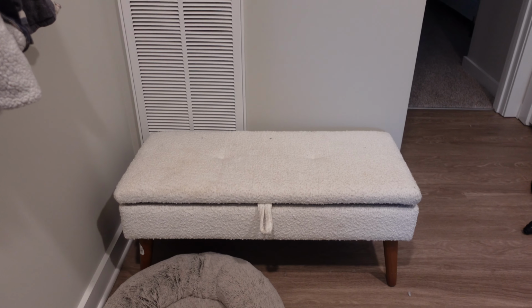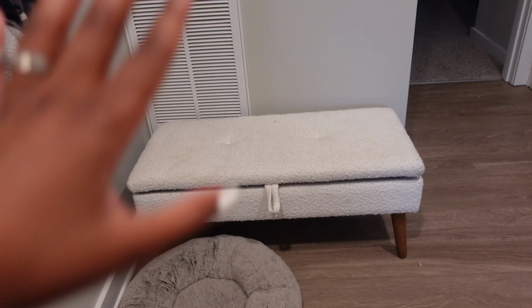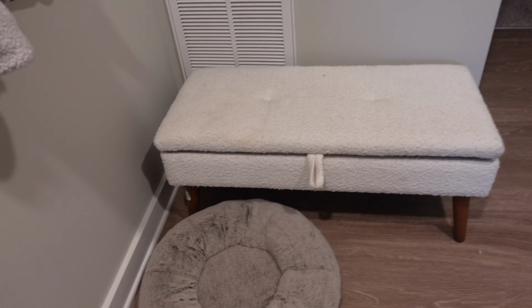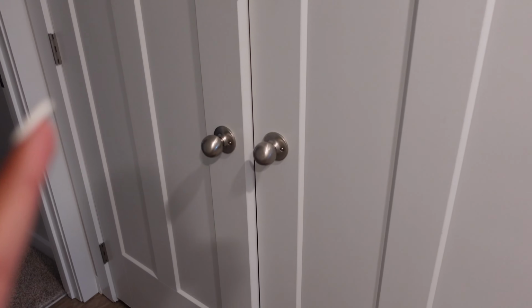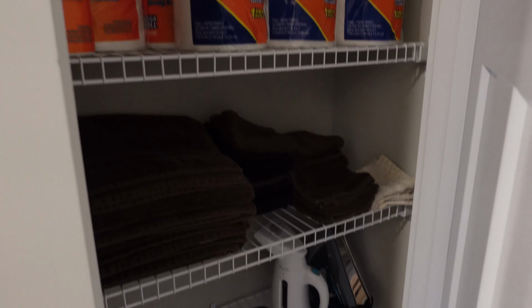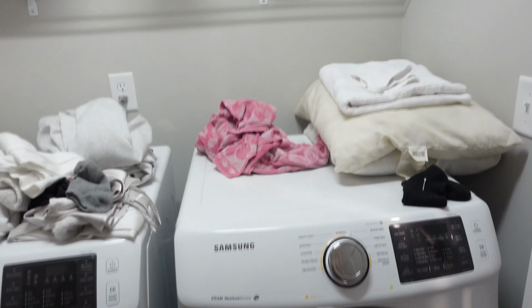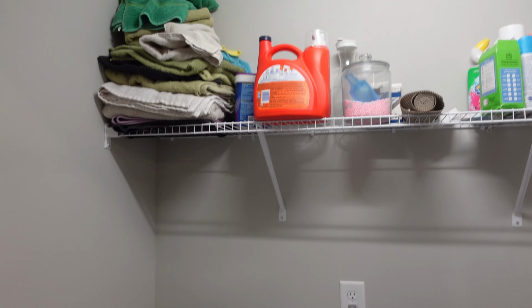My shoes for work are in there super often. Just trying to eliminate the going up, going down, going up, going down. So this is the landing area per se. And then also too, sometimes I'll sit on this bench and fold clothes on it or whatever. Right here is our washer and dryer. Right here is our linen closet with all of our towels and toilet paper. Washer and dryer.